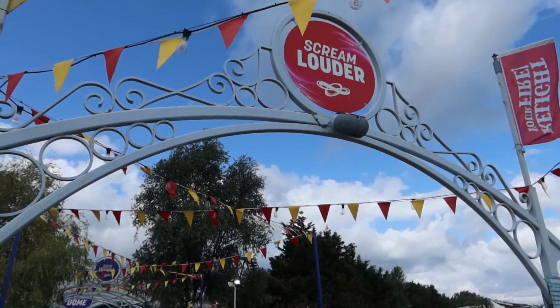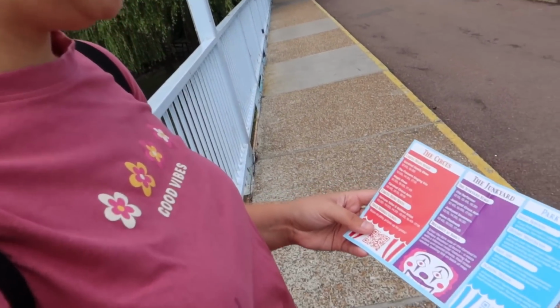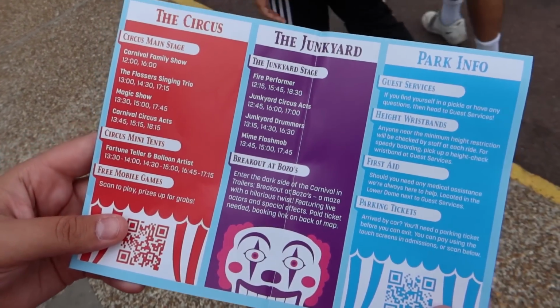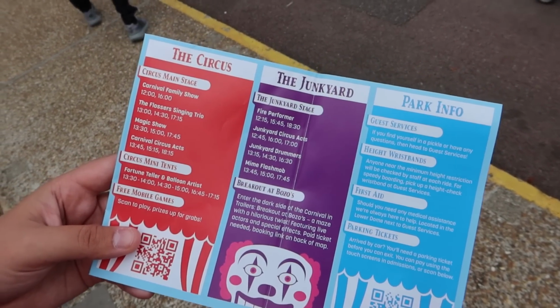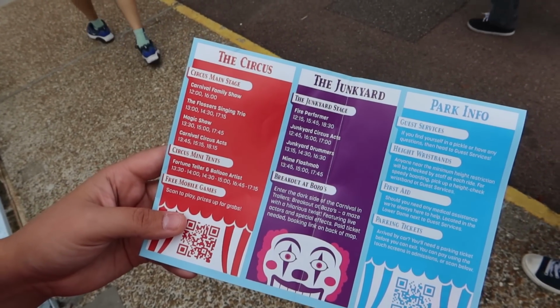Now, Thorpe Park have been doing really well with their events over the past couple of years. They've upped them a lot, haven't they? Which is really good to see. And look how much entertainment they've got on today, which is amazing. Yeah, across two different areas. You've got the junkyard and also the circus. And we'll check out both of them areas.